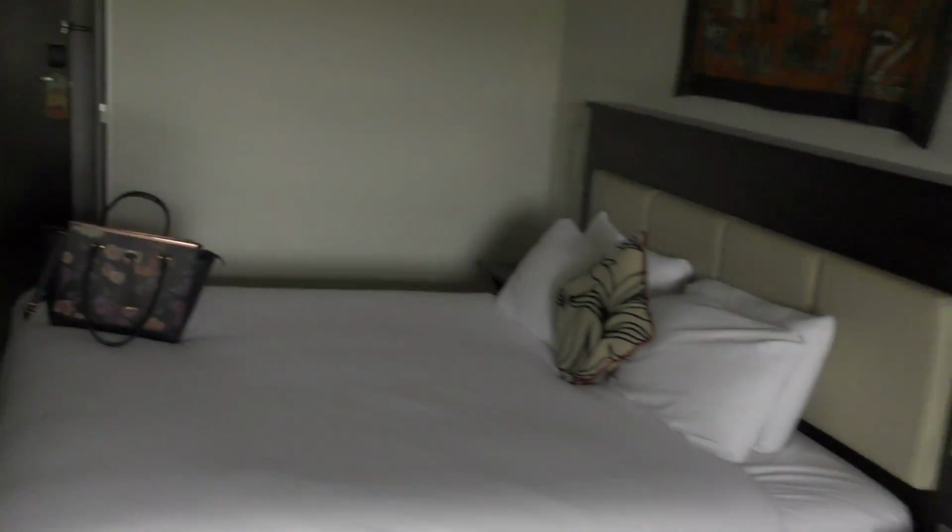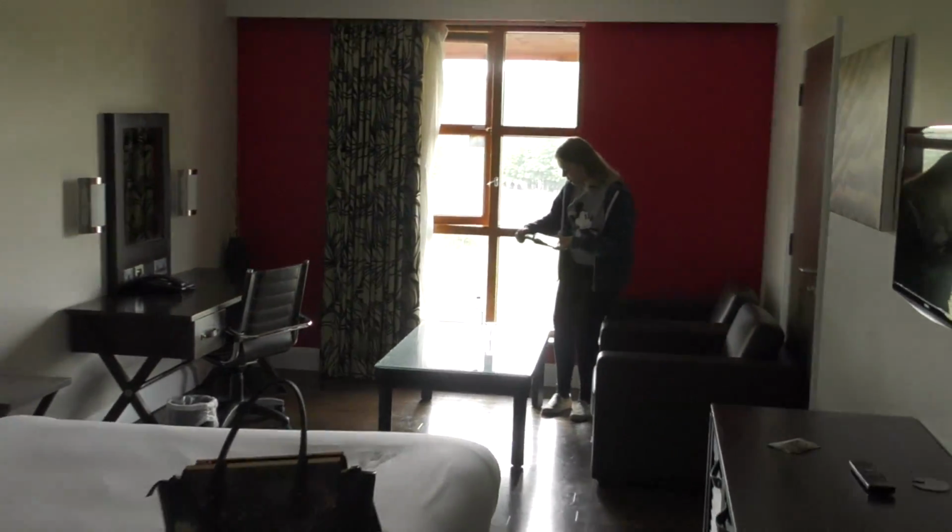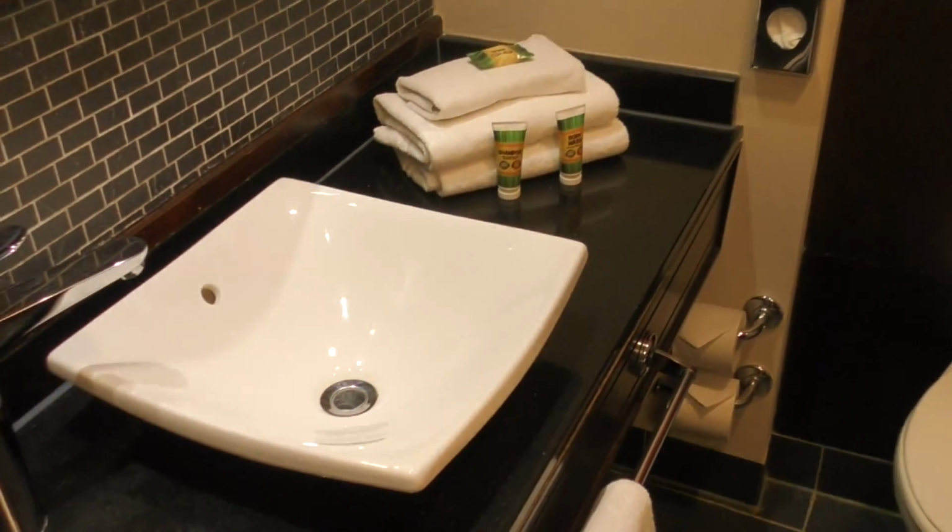Really nice room. It's a massive bed, a big king bed. Whoa, look at that. All that on the side. Let's get some lights on in here. I need the room card, Charlotte, please. We've got a complimentary bottle of water. Oh, we've got a phone. There we go, we've got lights. It's nice, isn't it? Shampoo.